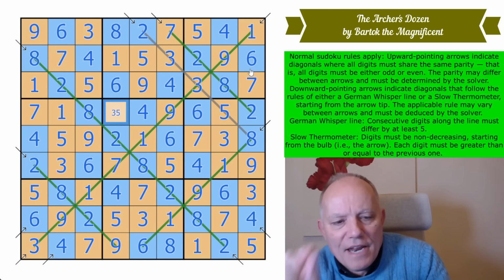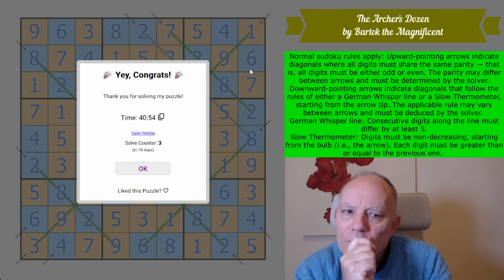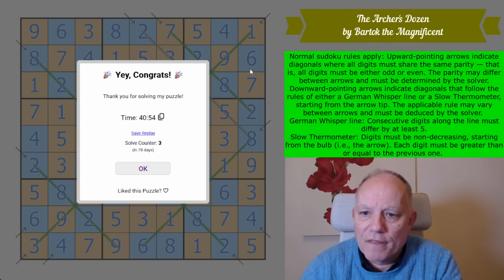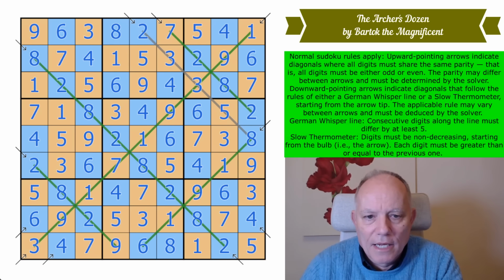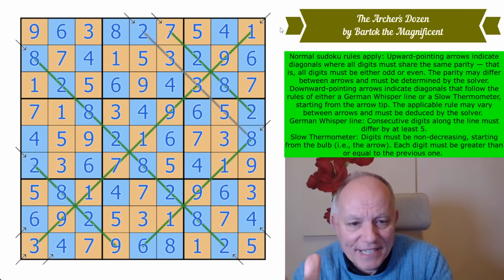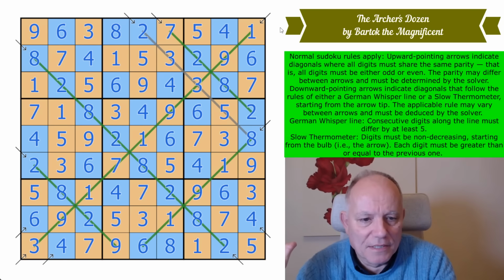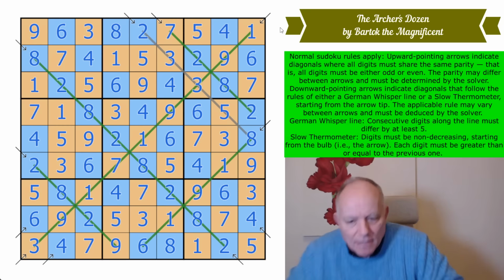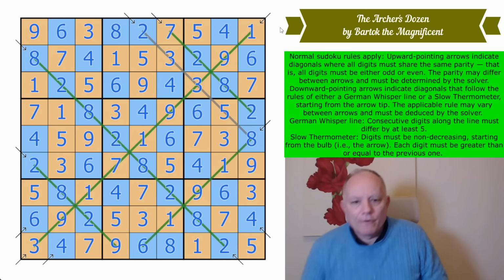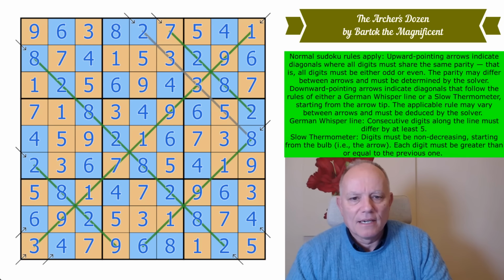What a magnificent puzzle, Bartok. That's just incredible. Not many people have solved that. A lot of people are going to solve it today and are going to be delighted, I hope, like I am, by how wonderful this is. Absolutely brilliant. I take a bow to you, Bartok. You are magnificent. You can call yourself anything you like, because this is incredible.